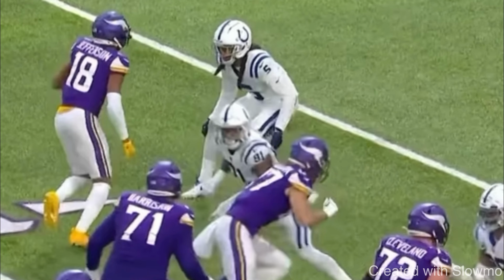Then you have a return route where you act like you're running an out, then you whip back to the inside. Then a variation of a whip route is called a jerk route, where you break to the whip, fake like you're going back out, then you go back inside. So this is, in a sense, a fake return route where he goes back to the out route.